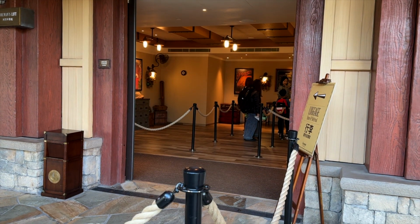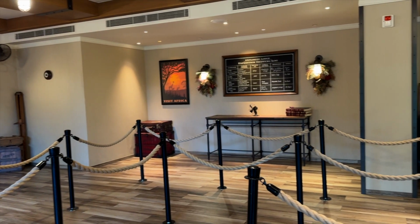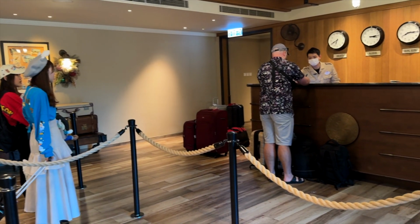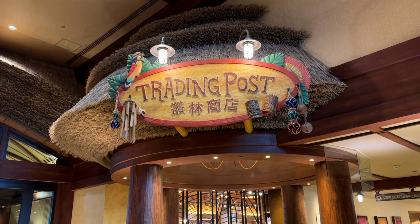There is also storage for luggage, so if you are checking in early or leaving late and you want to store your luggage, this space is available. It was very easy, so we were just able to pop in, leave our luggage, and it was also easy to pick up to leave.